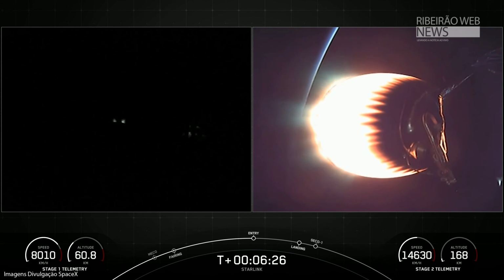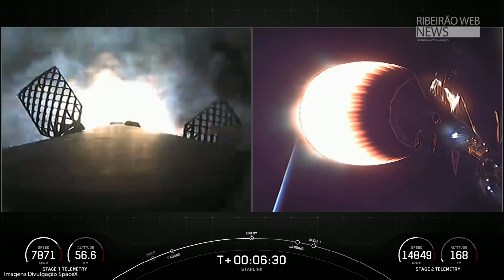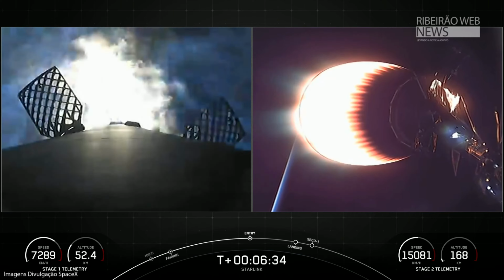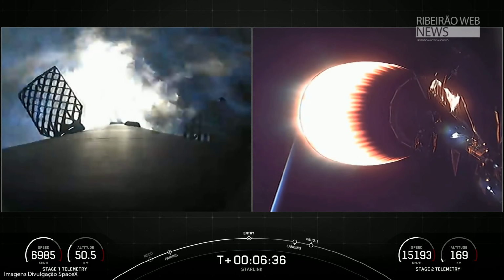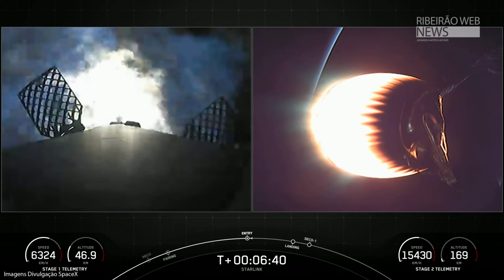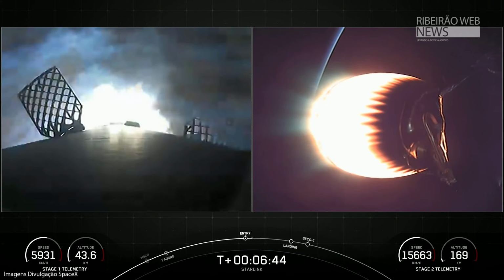Stage one, entry burn startup. On-flight termination system is saved. All right, three engines have relit on the first stage. If you're keeping track, at the bottom left-hand side of the screen, there is a speedometer of sorts. That is tracking the velocity of the first stage. You can see that we're starting to reduce that stage velocity.